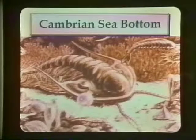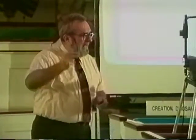The sudden, abrupt appearance of those creatures in the Cambrian. And they admitted that. They said evolutionists now believe that evolution just happened like that. Well, that doesn't explain anything. That's simply an escape for the fact that there are no transitional forms between creatures.